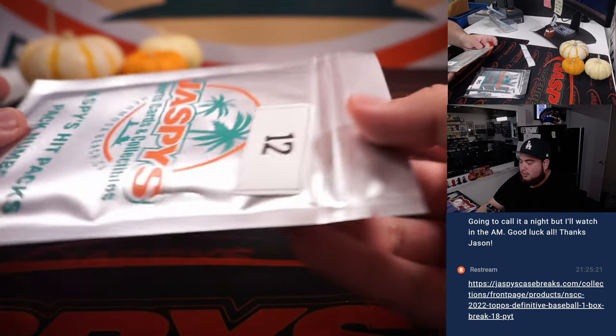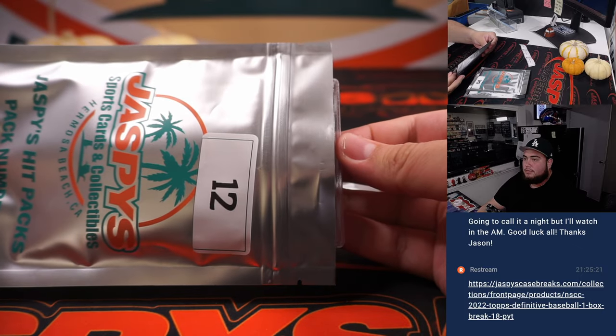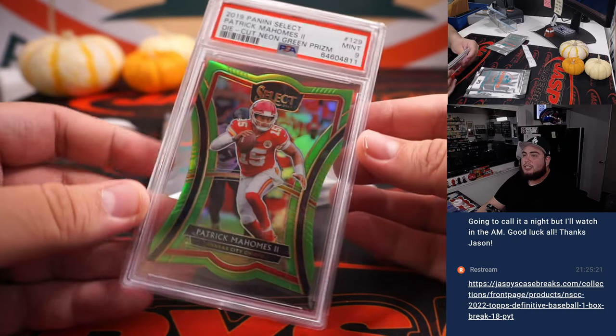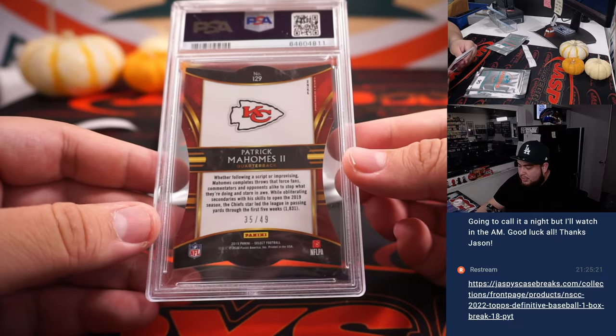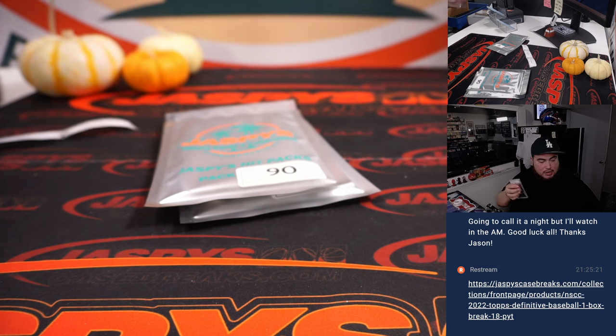All right, here we go, guys. So good luck, Barry. Here's your first one. And, well, there you go. You got a sell sheet hit, right? Patrick Mahomes, 2019 Select Die Cut, Neon Green Prisms. That is number 35 out of 49. So nice little first hit right there.